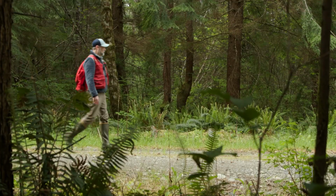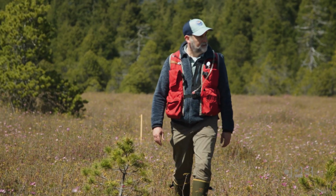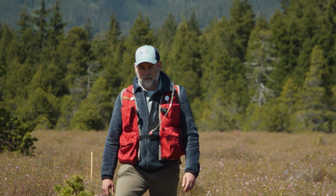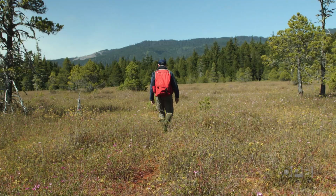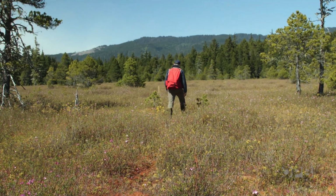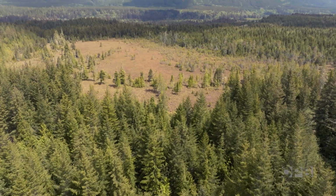Came out here one morning. As I made my way in, I was not expecting to find what I did at this place. Joe is a Natural Heritage Program Manager for Washington's Department of Natural Resources. His job is basically to seek out and identify the state's natural wonders. We always feel like we're on a little bit of a treasure hunt, and I felt like I found that chest of gold when I came out here.